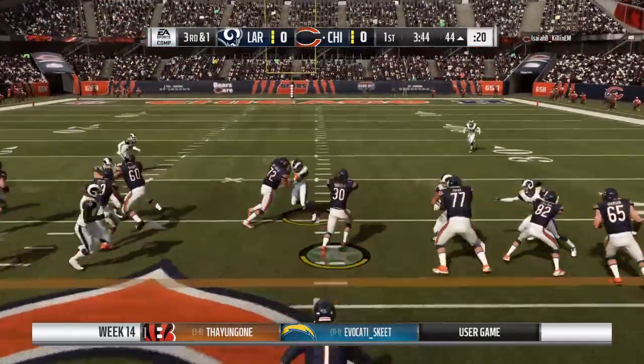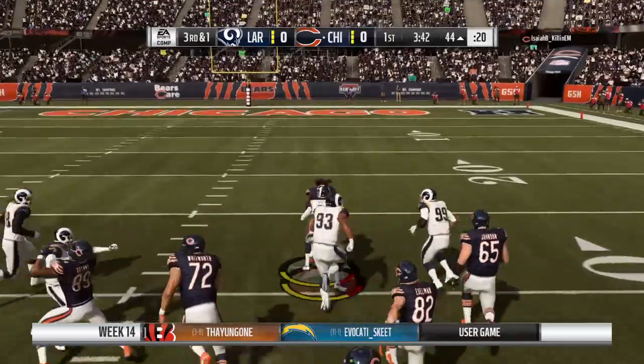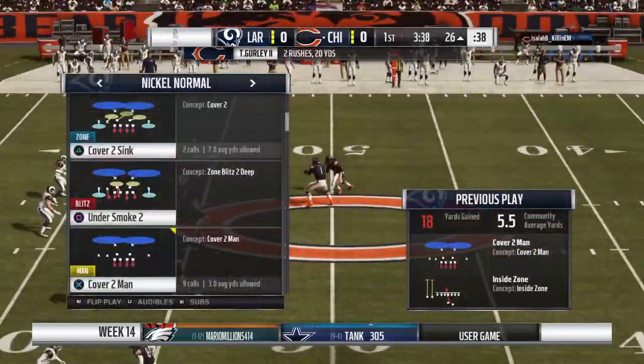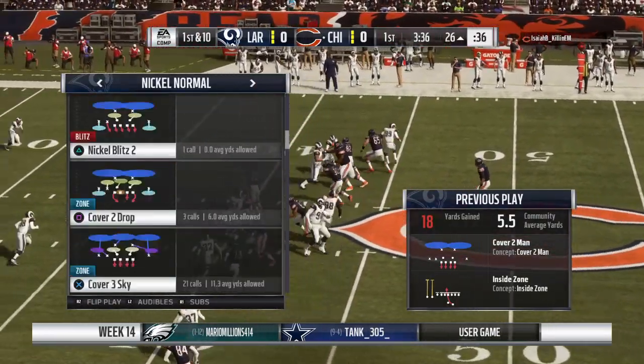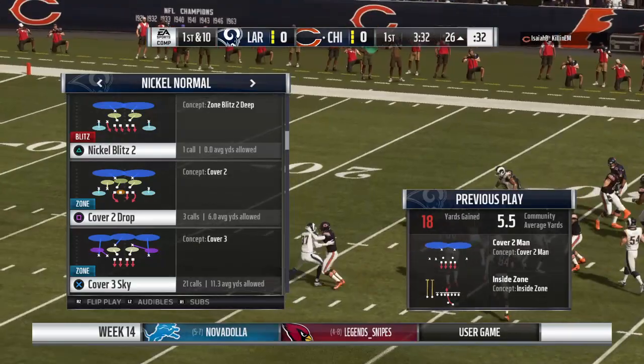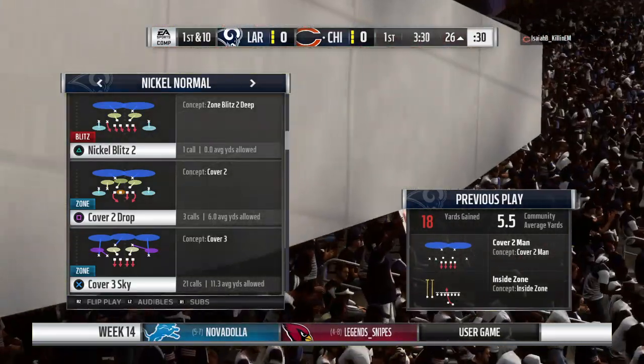They'll try and pick up the first with Gurley. Gurley's got the first down and then some. And he'll be taken down at the 26. 18 yards there and a first down. If you make the stop there, maybe you hold them to 3 on this opening drive. They didn't get the stop.